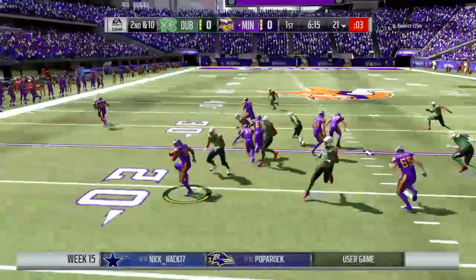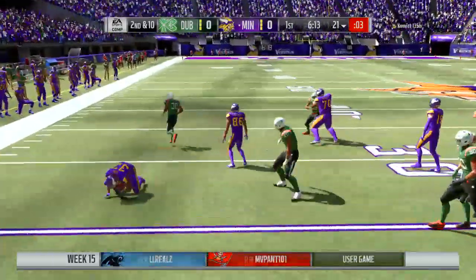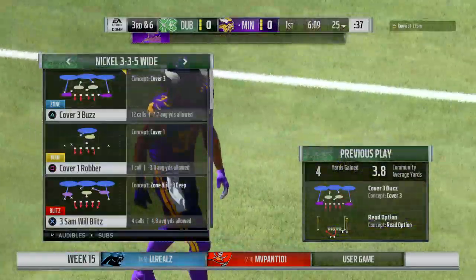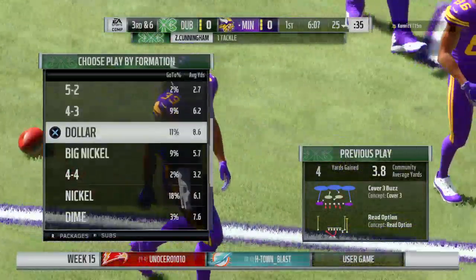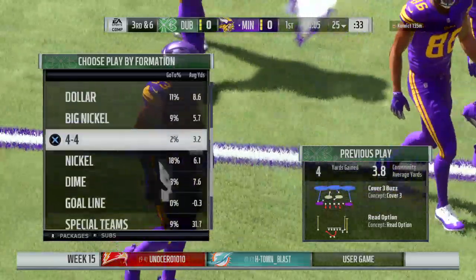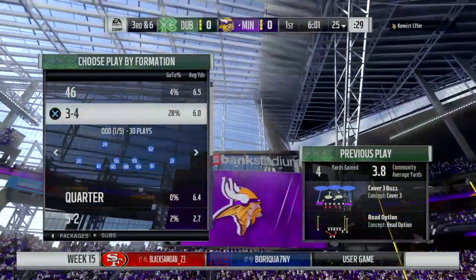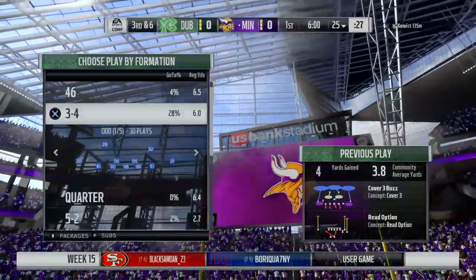On second down, Cook. And he'll find some space up to about the 25. The tackle that time by Zach Cunningham. Well, I think that's what they're going to need to do here in the first half. You've got to take some pressure off of this young quarterback, and no better way to do it than to establish the running game early.